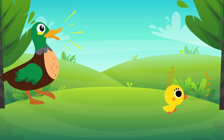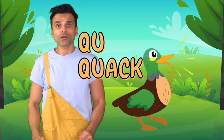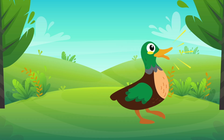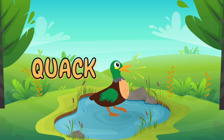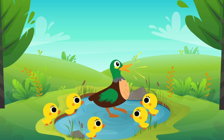One little duck went out one day, over the hill and far away. Mother duck said quack, quack, quack, quack, but none of the five little ducks came back. Sad mother duck went out one day, over the hill and far away. Mother duck said quack, quack, quack, quack, and all of the five little ducks came back.